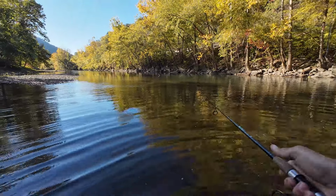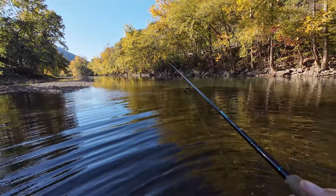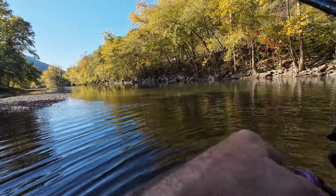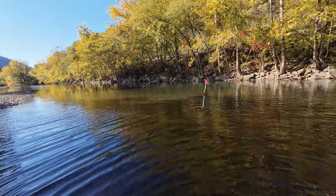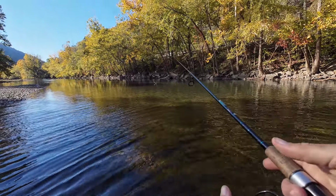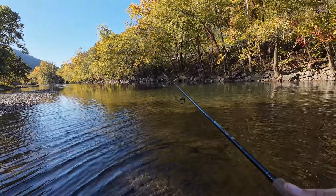We caught that walleye. If we don't catch another one, but I was hoping we'd catch some smallies on it. Real good smallmouth lure, man. I have caught so many on that thing. We'll see if we can get our first smallie of the day.